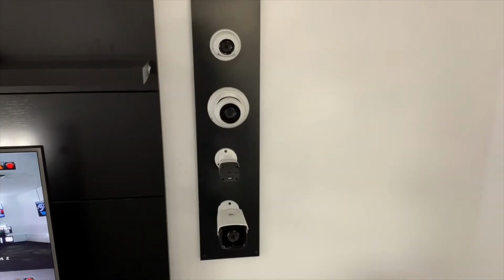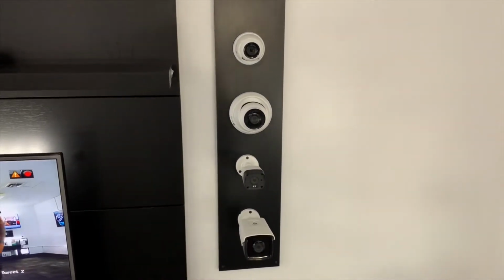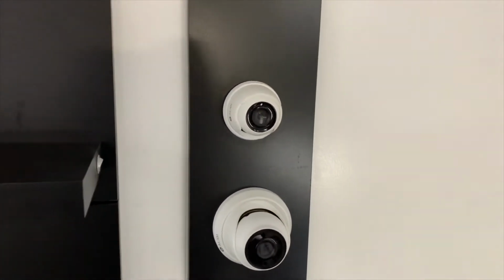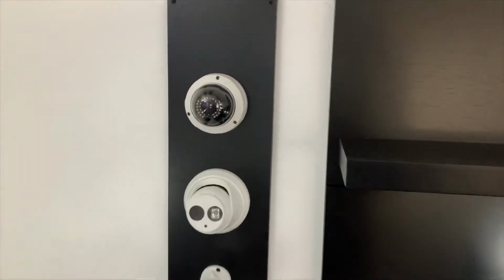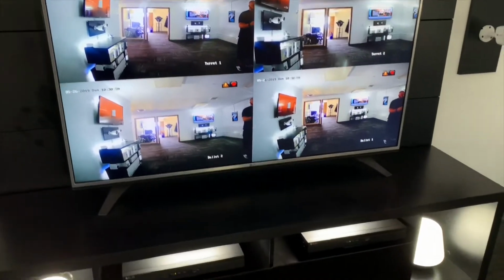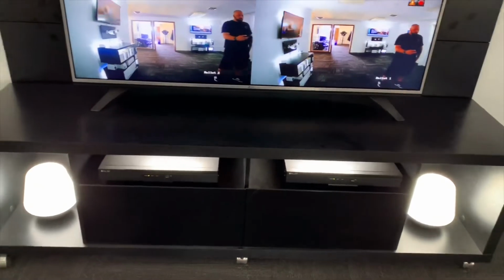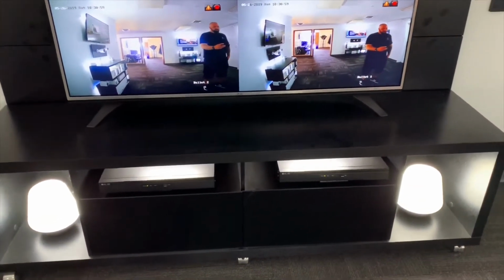We have every type of technology available in the surveillance world, primary being IP and HD TVI. We have every type of camera you can think of. We have turret domes, bullets, regular dome cameras, basically everything you can think of. We have 4, 8, 16, and 32 channel DVRs available with all sorts of storage options. Again, we can custom design a system to meet your exact needs.